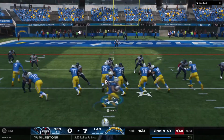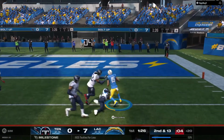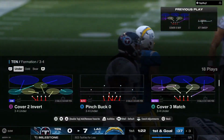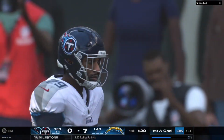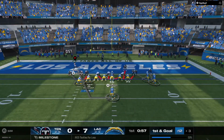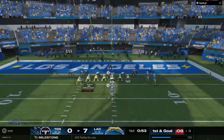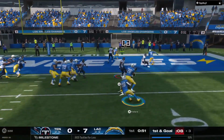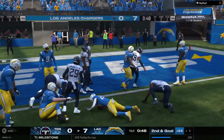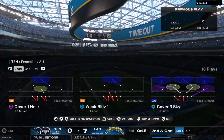Sending a receiver right. They run on the jet sweep. And the Chargers are going to have a first and goal coming up as they try to finish off this drive with 6 points. They'll run here. It's Pollard. He'll get this forward. No signal. They're going to mark him down at the 1.